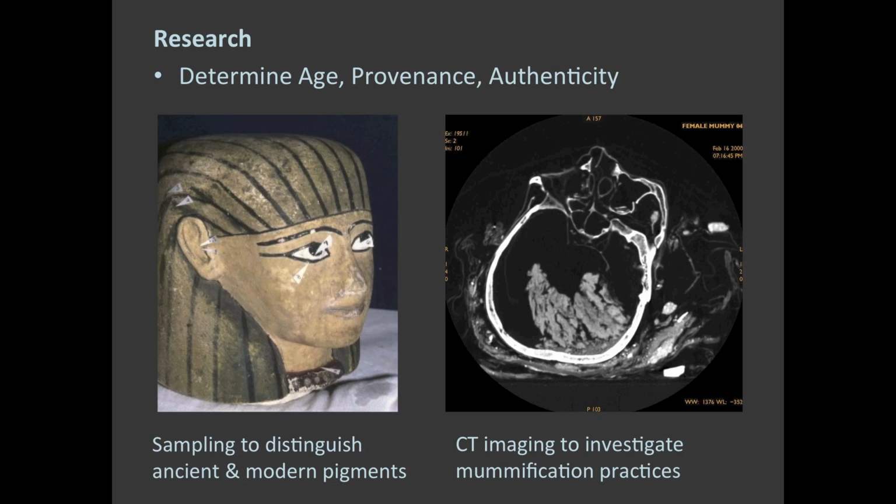Often, insight into the materials and methods of construction will provide clues about the age, origin, and authenticity of an object. Although the limestone head on the left is ancient, the pigments in the decorative paint are modern, indicating that the object was recently repainted.